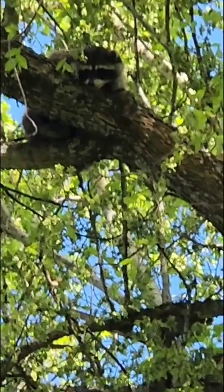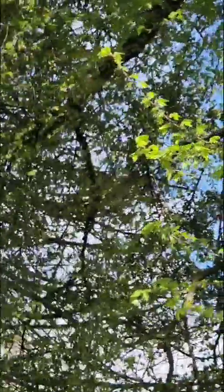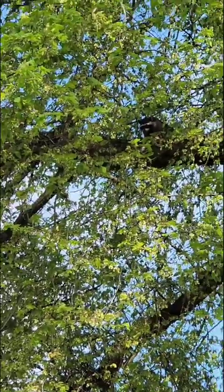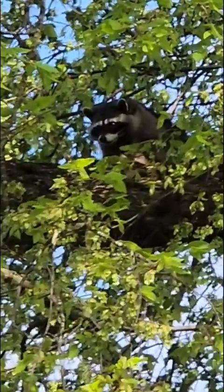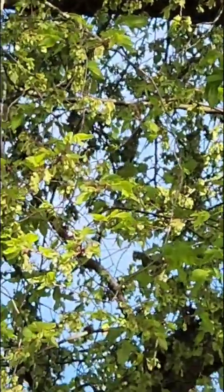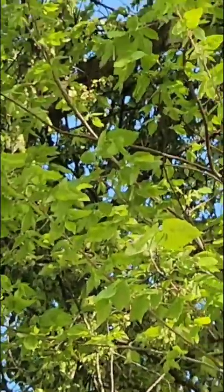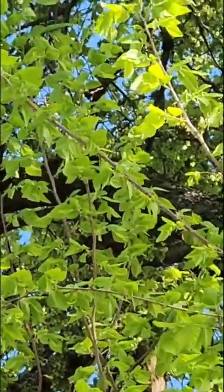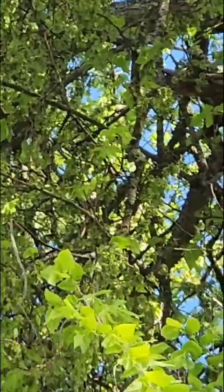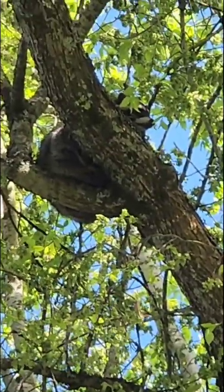I got those chickies back in the coop. There's actually two of them. Where's that other guy? Yep. There he is. They're not getting my chicky chicks. Nope. So, where did he go? There's one. Where did that other guy go? There. Two.